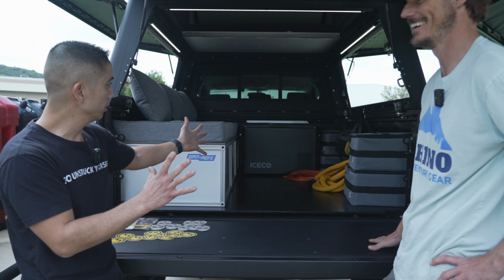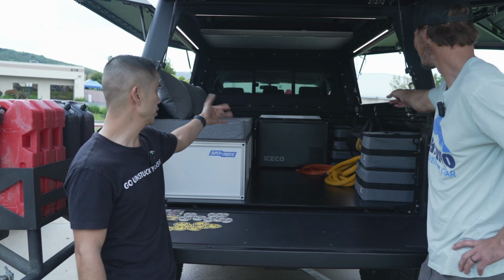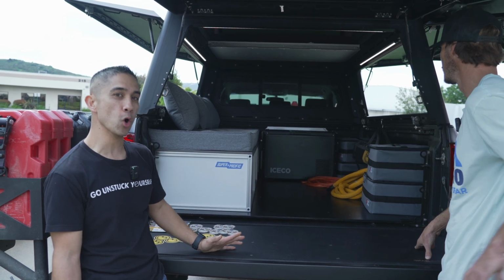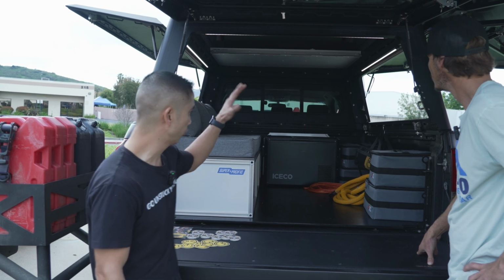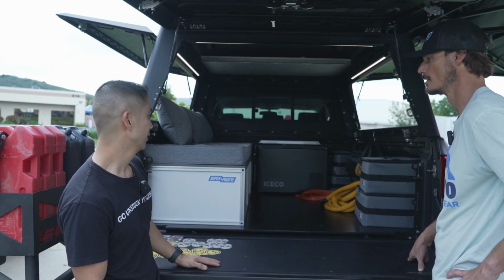A cabinet build out on this side. The fridge will be moved to this side over here, where you can access it with the Iceco. You can open it from both sides. Unfortunately, my old ARB was too big, and the way it opened was not conducive to the build. So I wanted to be able to access the fridge from the tailgate side, from inside, and also from the side of the camper, which allows that.